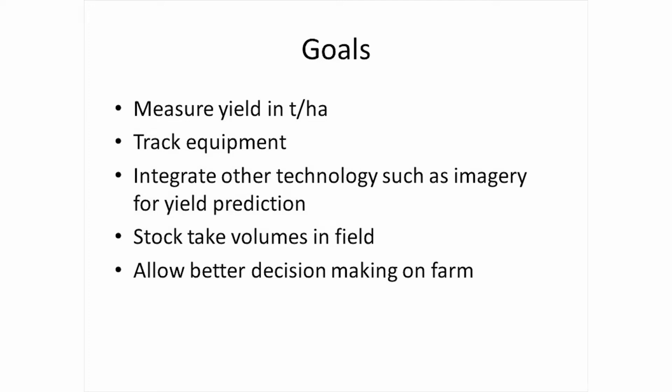So we've got a lot of this technology obviously available to us to use on farm, but my role is how to apply that commercially. So our goals with installing our yield monitor were to measure yield in tonnes per hectare. Also, it's got other benefits, the software we're using to track the equipment. Also integrate other technology such as satellite imagery with the yield maps that we generate from the yield monitor.